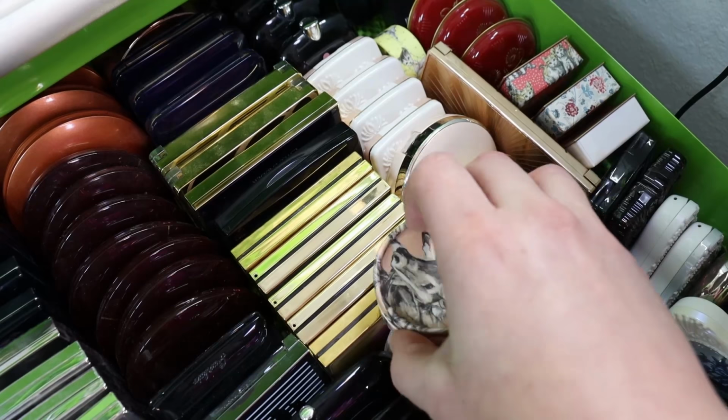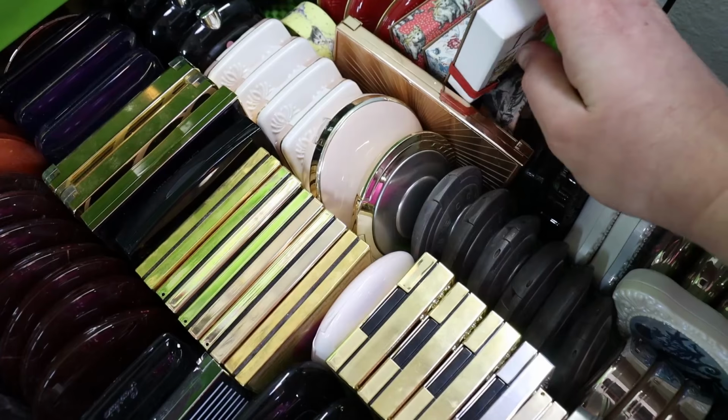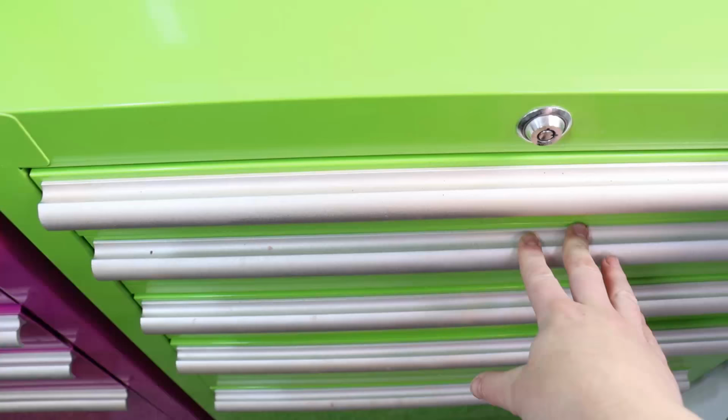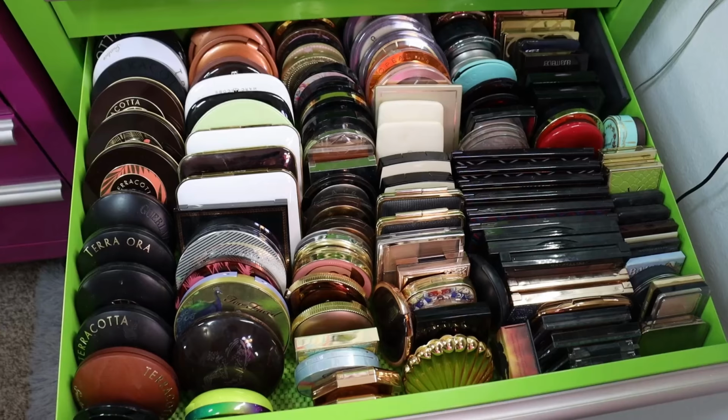But isn't that pretty? I also got these really cute ones right here from Paul and Joe. Gosh, they make some cute stuff, you guys. So that is my mostly high-end blush drawer right there. And then below that one, we have, this drawer's a mess, you guys. I tried to semi-organize it, but I just couldn't seem to declutter enough bronzers to make it look super organized.